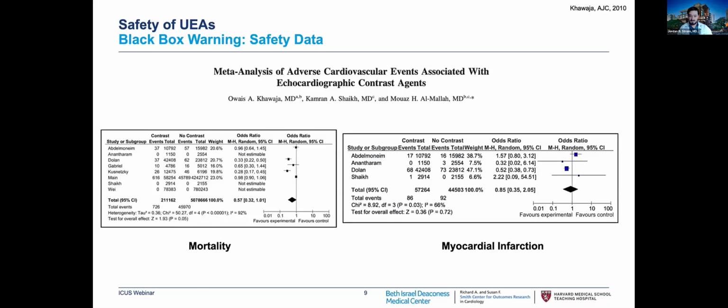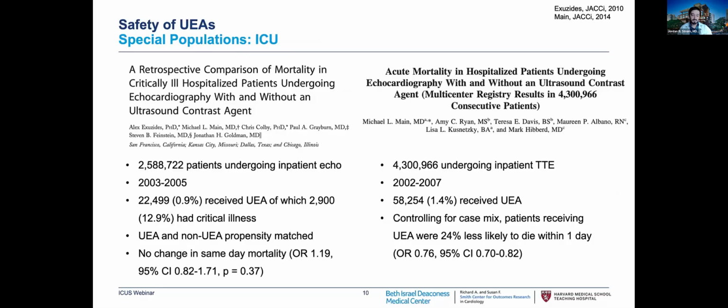This is a meta-analysis that was put together, including this and many studies, and showed that, in fact, there was no significant increase in mortality risk, or a trend towards potentially a reduction in mortality with these agents, and no significant increase in myocardial infarction risk.